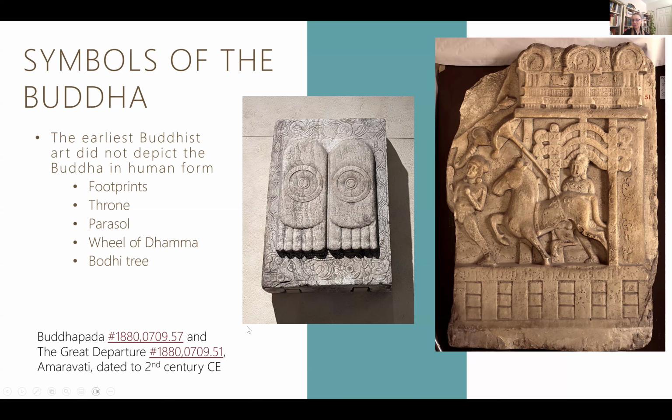The earliest forms of Buddhist art are typically called the aniconic period, or you could say the non-iconic period, meaning that the presence of the Buddha is indicated only by symbols that represent him, but not in the form of a person with a body. So for example, you have the footprints here.